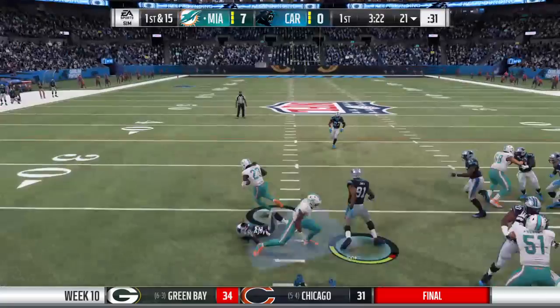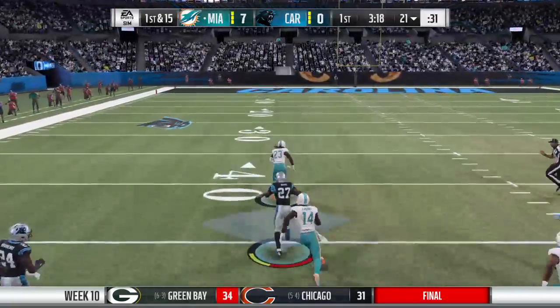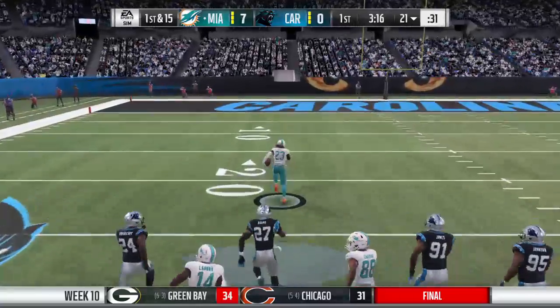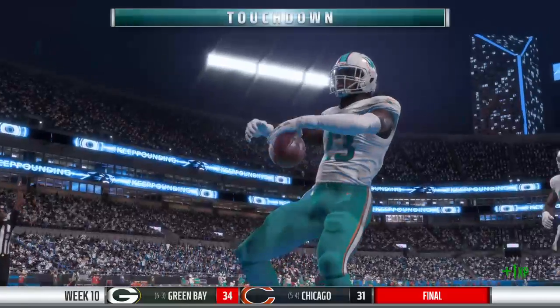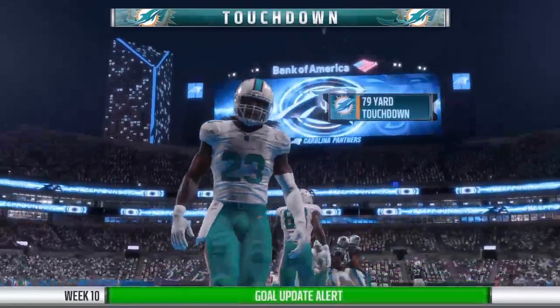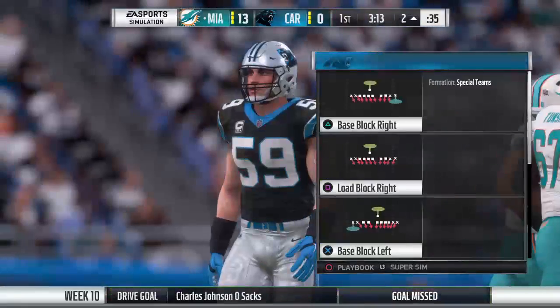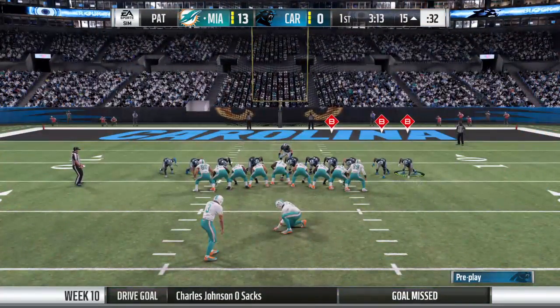Tannehill now. They give to Ajayi. And an alley to run. Ajayi's going to go. The 40, 20, 10, and all the way in for a Miami touchdown. Ajayi, 79 yards. And the Dolphins strike quickly here for 6 points.